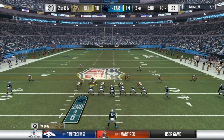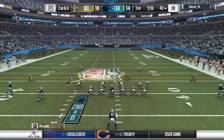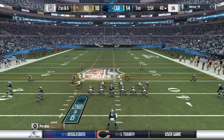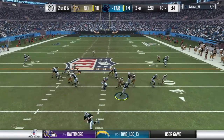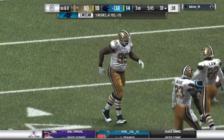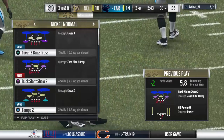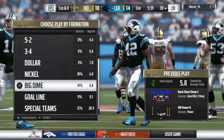And the slot man goes in motion left. Now a handoff here to his running back. And this play will be blown up. He'll lose yardage back at the 38. He lost 2 there, and it's 3rd down. And that was a nice play by the defense.